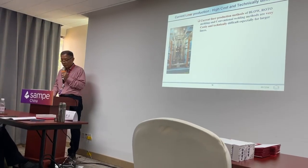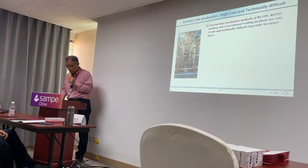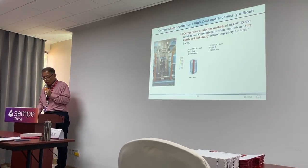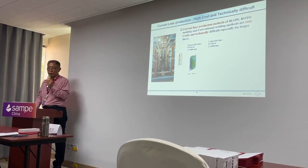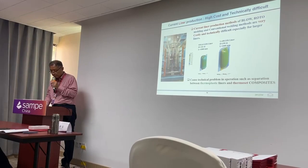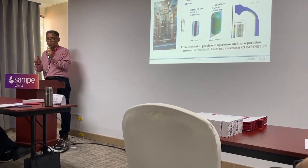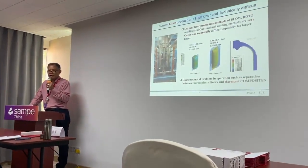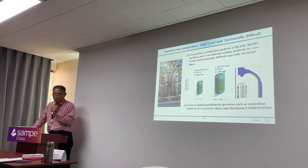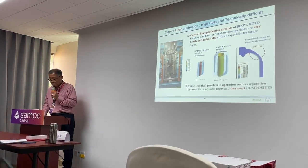So this is a very typical liner blow molding procedure. And as I just showed, this can be simulated as well. But we cannot use blow molding for a larger tank, truck size. So it causes some problems, and especially this liner can be easily detached from the composites. This is one of the main issues we have to overcome, since Type 4 has the plastic liner and composites.